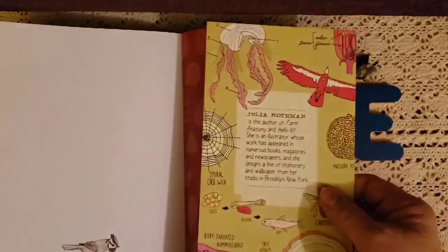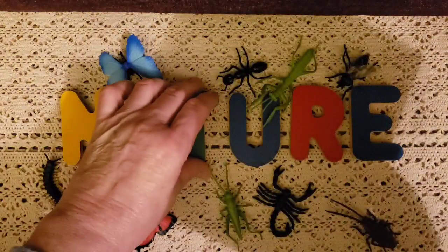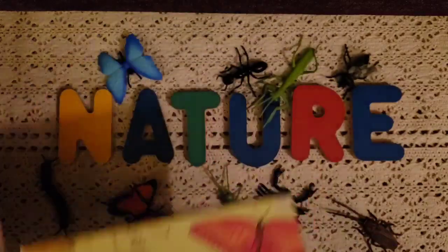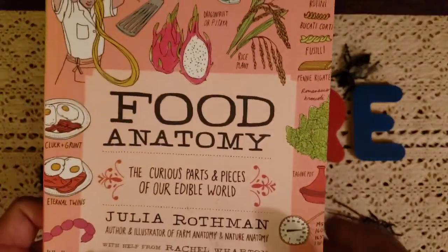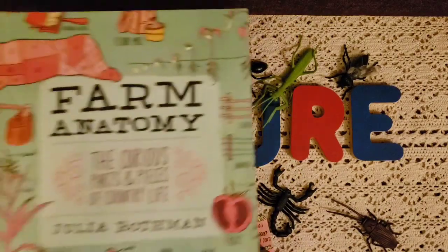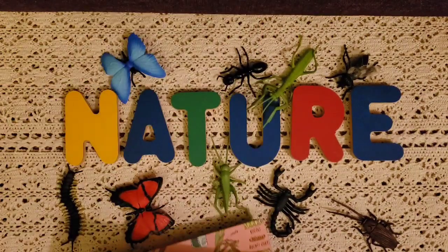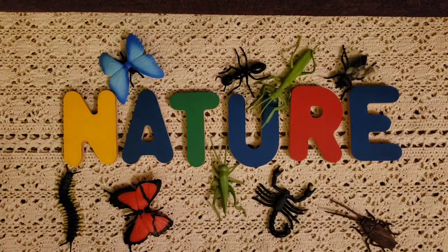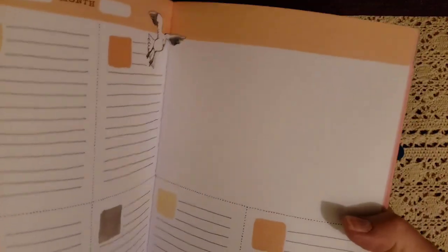And then the bird one, which we will use for our bird unit. So this is fun too. And so there's the Nature Anatomy, Food Anatomy, Ocean Anatomy, and then Farm Anatomy. And I do have the workbooks to these. This is the one, the nature workbook. The rest I don't have in front of me, but it tells you what page.